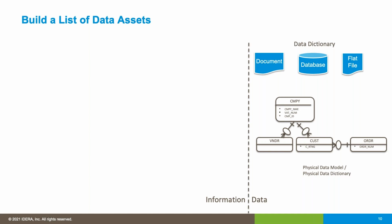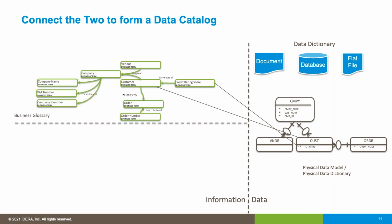So we can understand those schemas. Here we've got a little picture of a database, so we've got tables with columns and relationships between those tables. So the second part of the mission to build our catalog is to run through, identify all the data assets, bring in and get a picture of the schema of them. And then the third part is to connect the two together.